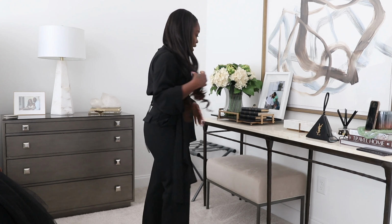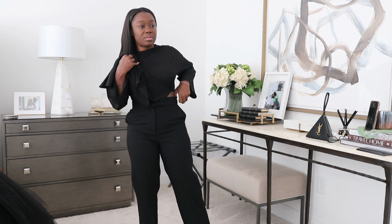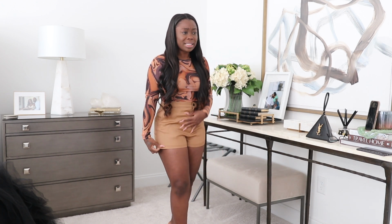So this actually turned out to be a really great buy overall. Normally with Zara, their pants are my biggest struggle. So this is the last look of the try on haul. And so again, top from Zara, shorts from Zara. Again, normally I would stay the heck away from shorts, but I really like this.